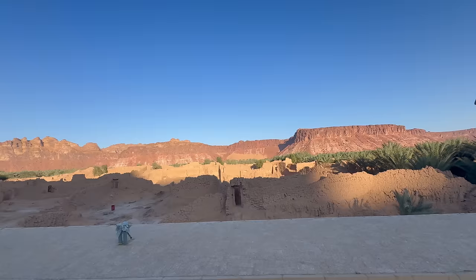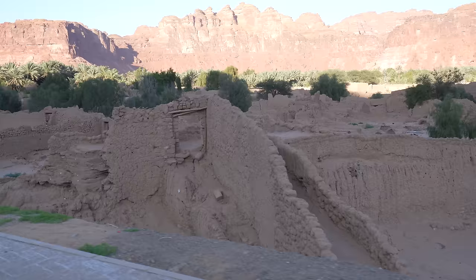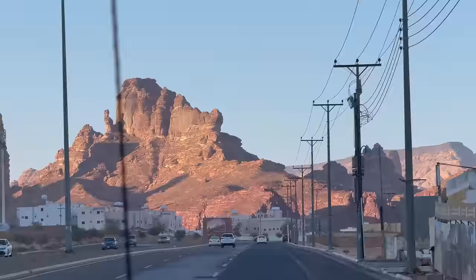Oh, wow. Look to the right. We're now driving through a part of town where they've only recently discovered the old city underneath and begun to unearth it. Mo says this is his first time, but this is a historic city here. This is just right next to the road. This is incredible.